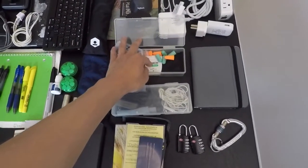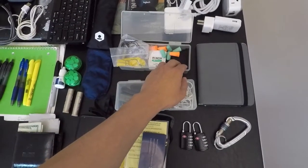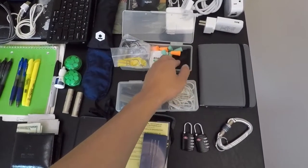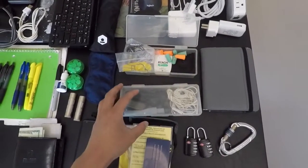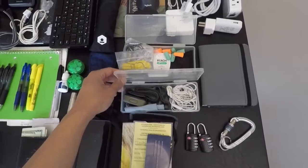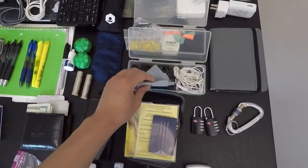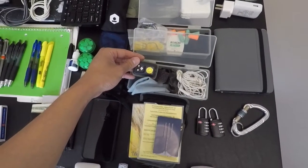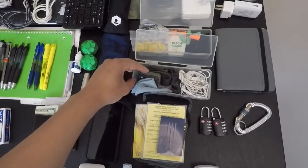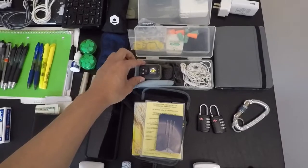Earplugs, just some floss, and then some of this cloth to clean the screen with. This is the micro clean, I don't know what you call it, but it's a cleaning cloth. Same thing over here. And I have a flashlight too. It's a headlamp. I just keep it in case I run into dark territory, or I need it in a pinch just to find something somewhere.